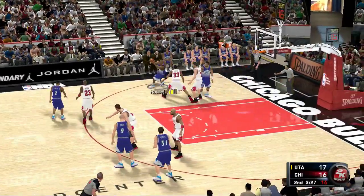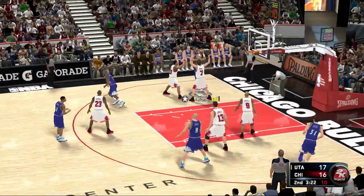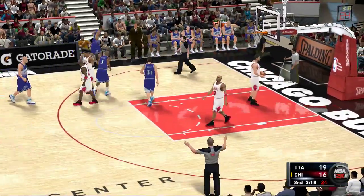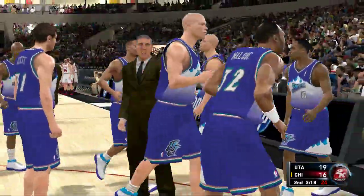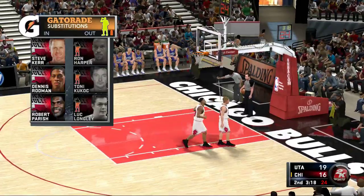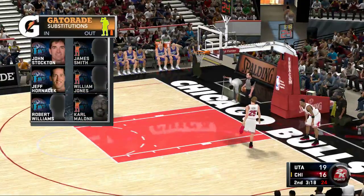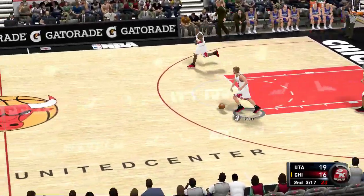Now Smith. He's picked up by Jordan. And Malone backing in. Baseline jumper, and he hits the jump shot. Malone's got 11. You can see that they've broken out of a bit of their shooting woes in the first quarter. I mean, they were slumping in that quarter, but they found better scoring opportunities here in the second. So for the Bulls, Robert Parrish has checked in for Longley. Rodman comes in for Tony Kukoc, and Steve Kerr is subbed in for Ron Harper. And making a change here, the Jazz. Here's Kerr. No points for him.